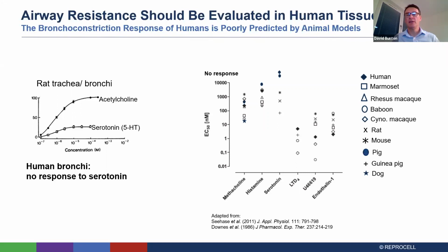And in fact, if we plot the potency of some typical controls that we would look at, spasmogens of airways, then we see the bronchial reactivity in different species. We can see that only human tissue would accurately reflect the human responses to these bronchoconstrictors. So it's very difficult to find an animal model that would actually predict the changes in the gas exchange unit, based on what we know about the species differences.